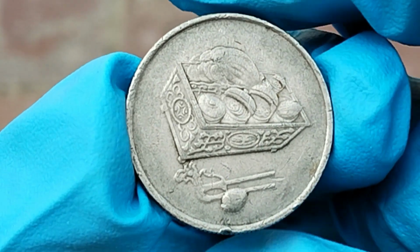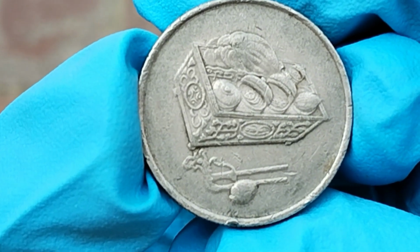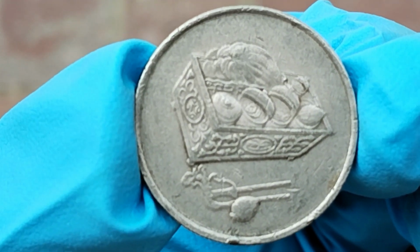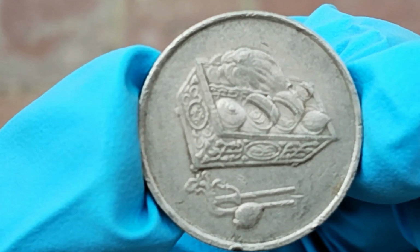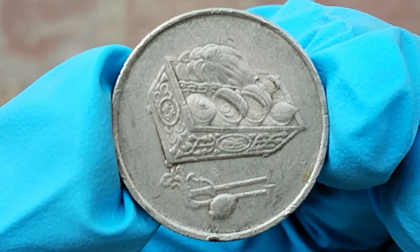The Malaysia 20 cent 2006 coin, seemingly an ordinary piece of currency, has become a million-dollar treasure in today's market. With its increasing rarity, high demand, and the potential for hidden minting errors, this coin has solidified its place as one of the most valuable in the numismatic world.